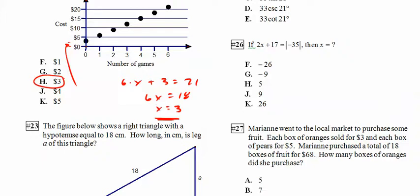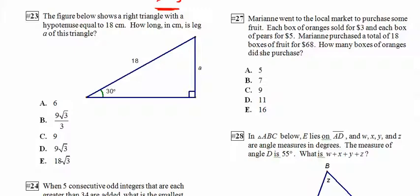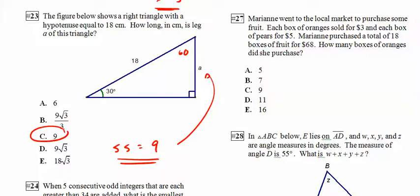The figure below shows a right triangle with a hypotenuse of 18. How long is leg A? Well, this is a 30, 60, 90. 60 goes up here, 90 here. 30 is what I call the short side. The short side will be half of 18. Done. The long side will be 9 root 3, but we don't even need that.